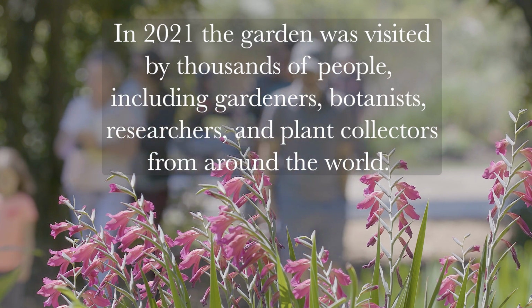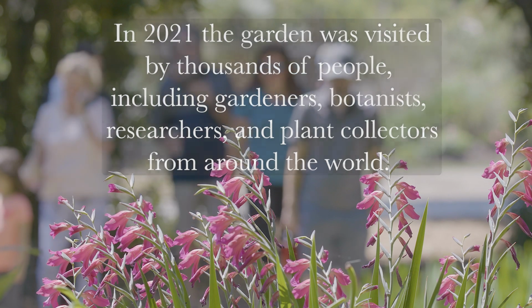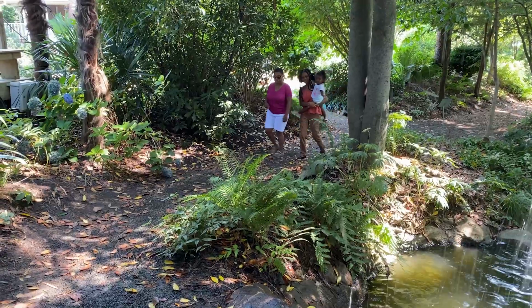It's designed so that when you walk through it, there's surprises everywhere you walk. And there's something new each place. You walk through one path. We incorporate an incredible amount of paths that allows you to get up close to the plants.